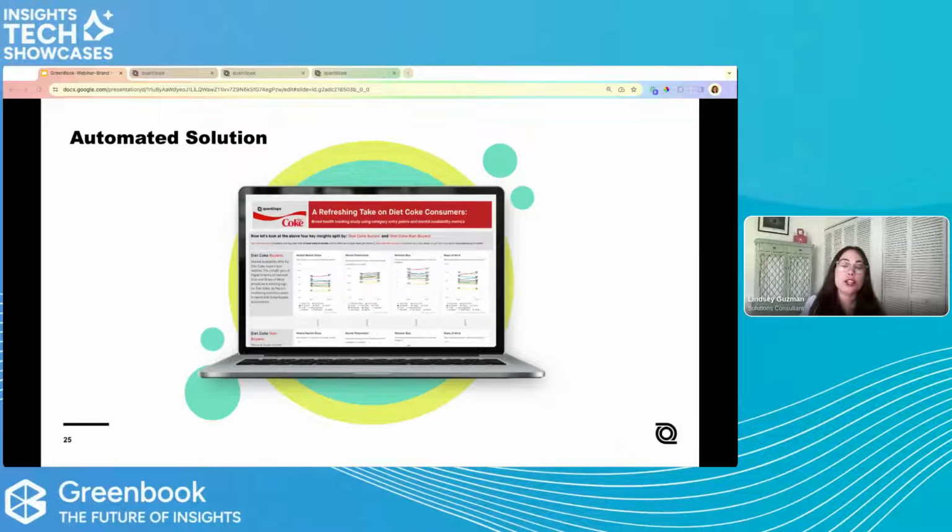And we recommend leveraging research technology to automate your tracking. To bring this to life, I'm now going to show you what a demonstration of this tracking solution looks like in the quantilope platform.